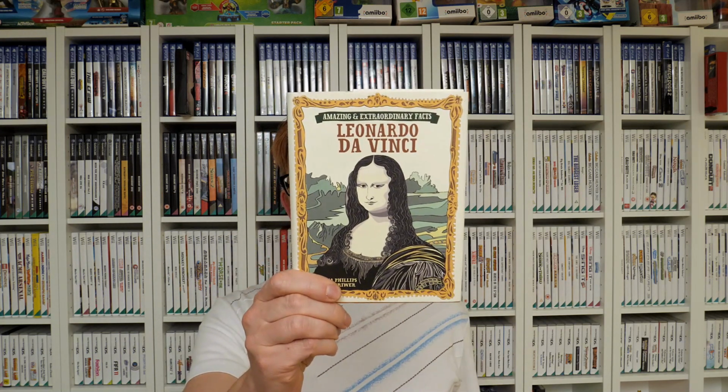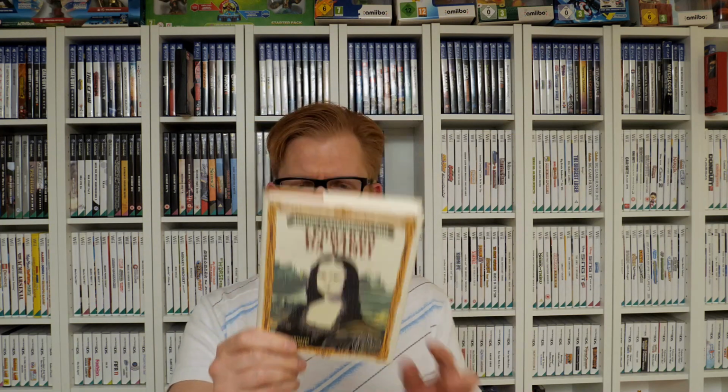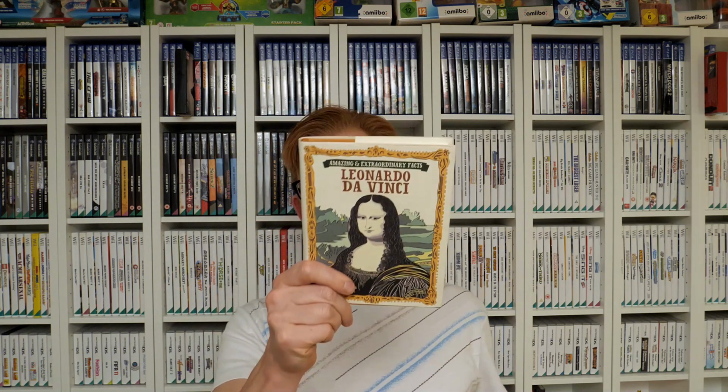Then I picked up this book called Amazing and Extraordinary Facts, Leonardo da Vinci. This was 50p, a little hardback book. I don't know why it grabbed my attention, and I flicked through it, and it sounds quite interesting, so I'm going to read this, so I picked that up for myself.